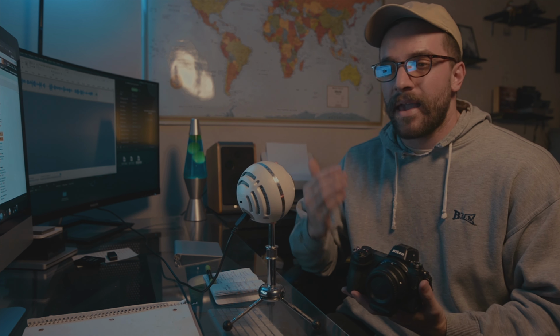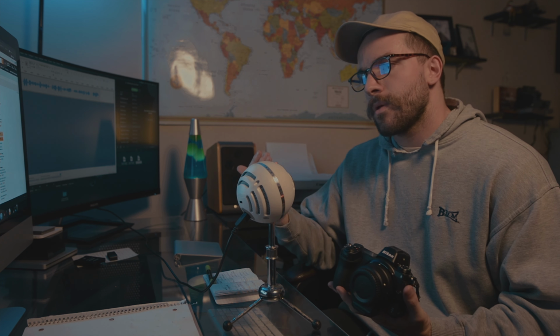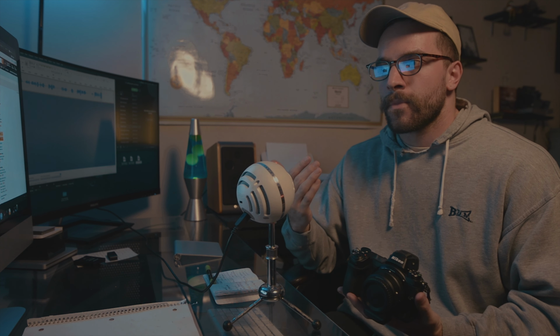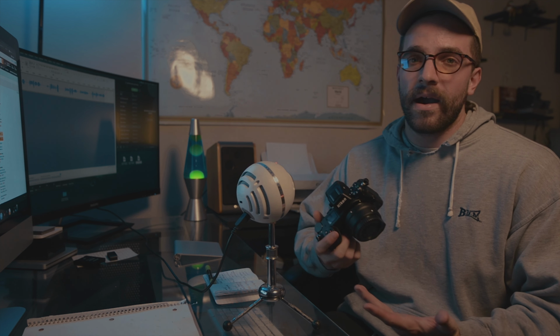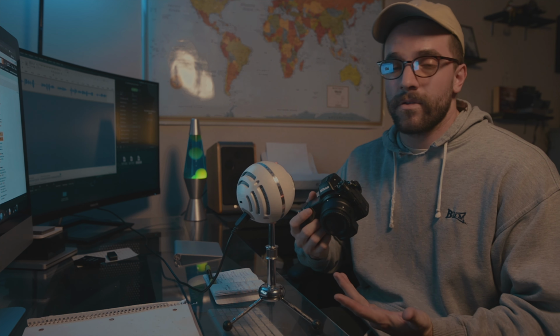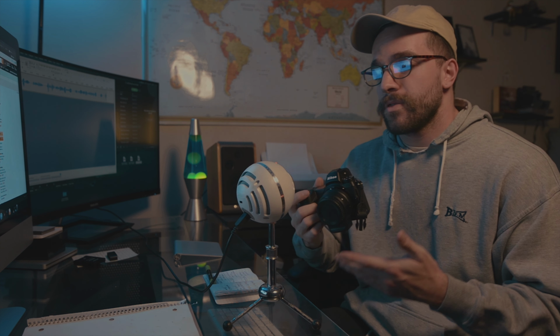This is a game changer as far as comfort goes, and with sizing when it comes to getting on an airplane or going on any trips, fitting things into backpacks and suitcases when that becomes relevant, this is really going to help you out. This thing's small. It's extremely small when paired with the 24-70 f4. So that's one of the major things for me.